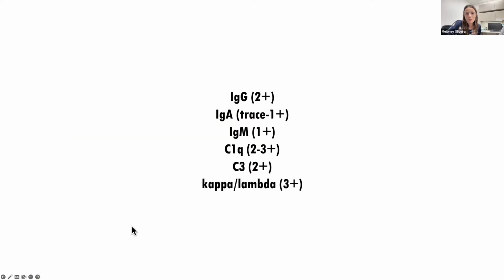Okay, so here we get the numbers. It was 2+ for IgG, trace 1+ for IgA, 1+ for IgM, C1q was 2 to 3+, C3 was 2+, and kappa lambda was 3+. So everything. Yeah, full house.